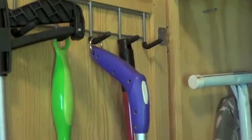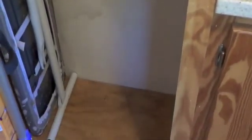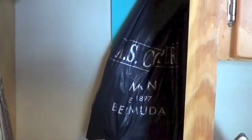And then right now in front of here, the bird cage is living until we find an owner for it. Let me just slide that out of the way. And then in here, my mops and everything are working great on those hooks, and then the iron, and then the vacuum will go in there. And then that bag is just Dad's stuff.